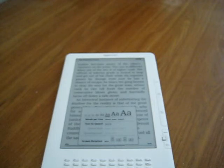I highly recommend checking out e-readers in general, but I'm not sure if Kindle's the best choice. It doesn't open a whole lot of formats. So you're going to have to convert a lot of stuff to fit the Kindle, to be able to read them on the Kindle, and it's kind of annoying.